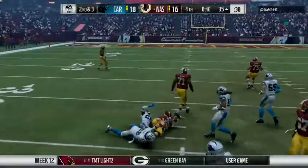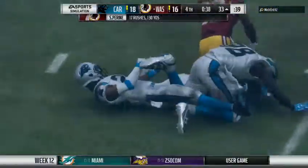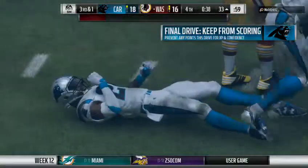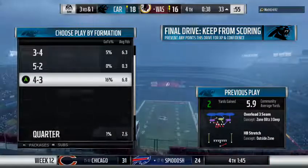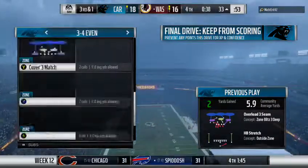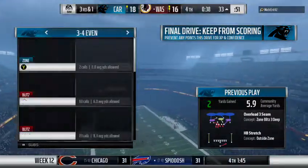Now Pirine, and a short gain down to about the 33. They got 2 of the 3 they needed there. It leaves them with 3rd and just a yard. The Panthers are going to take another timeout. That'll leave them with just 1 remaining in this 4th quarter of play.